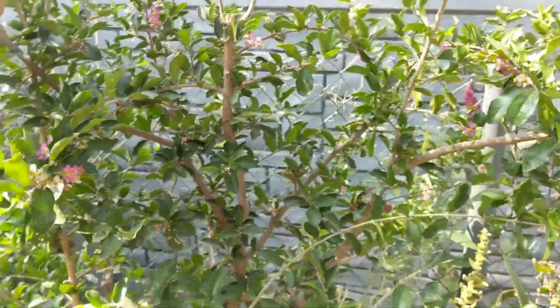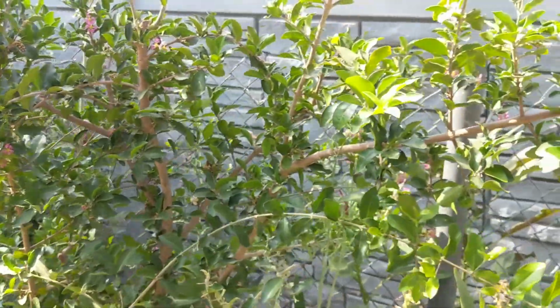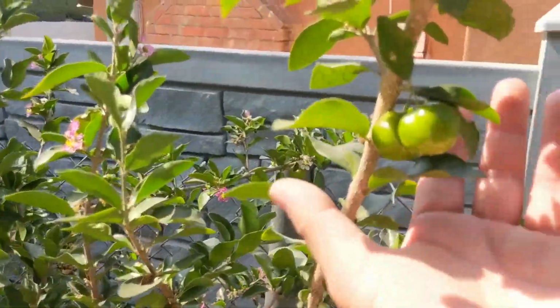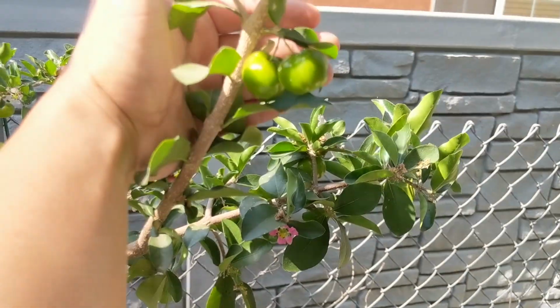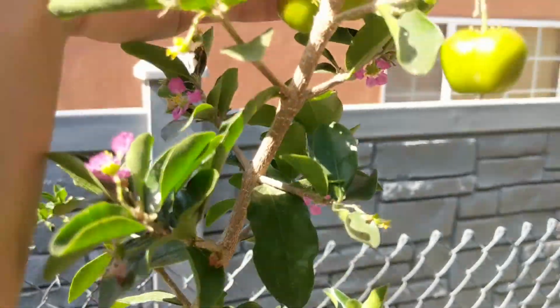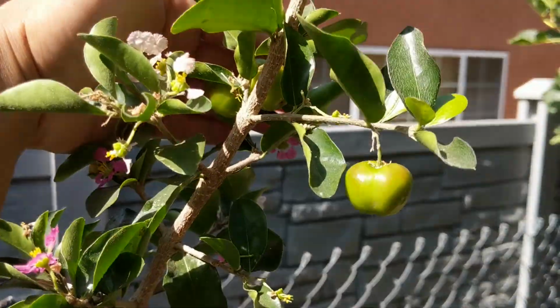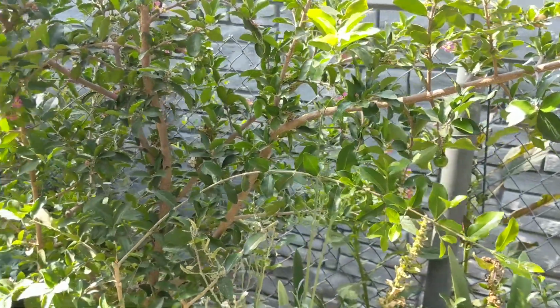And then this is a Barbados cherry. It's also known as an acerola cherry. This is the second year in the ground for us, and it's now producing quite a few for us. Last year we got one, and then so far we've gotten 1 and 2, and I thought it was just going to produce that many, and it's very nice to find that we have quite a few now.